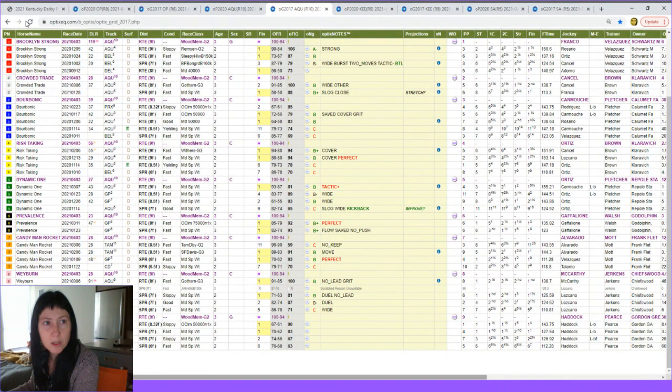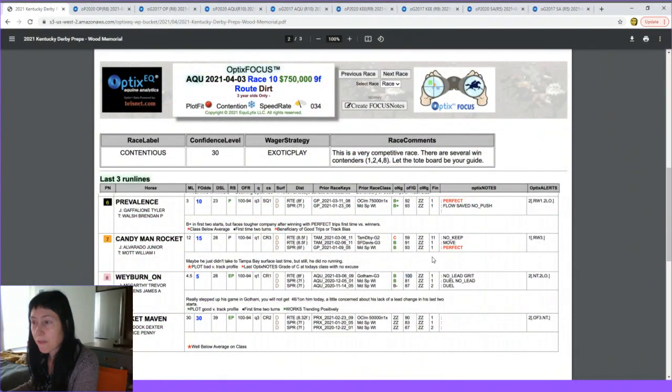So the 7, let's look at the line there. 15-1, currently 12. So right at the morning line. Just a little bit soft, I agree. Plot bad versus track profile. But again, that last race is kind of impacting. The 8, again, looks like the value right now. 7-1, fair odds would be 5, stepped up the game in Gotham. Obviously not going to get 46-1, but 7 is still pretty fair.